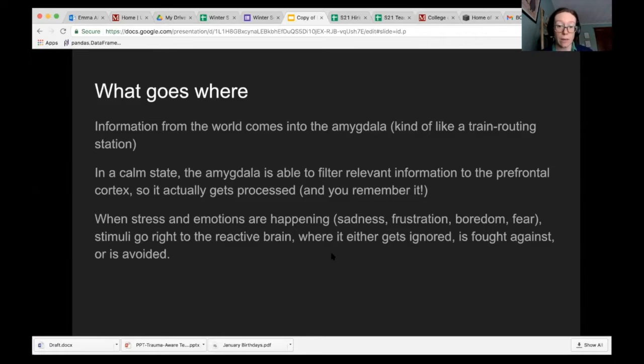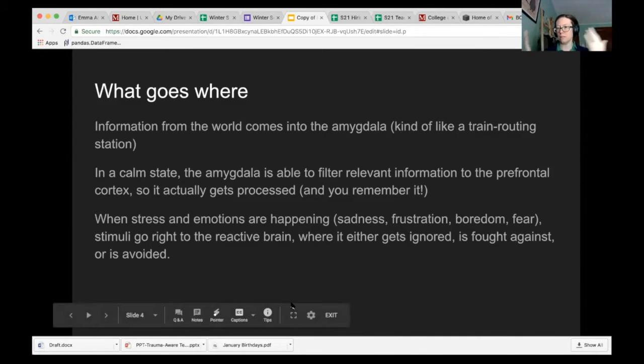When stress is going on and you've got all these emotions happening, maybe like sadness or frustration, boredom, fear, anxiety, those stimuli, all the stuff that's happening in the world, is going to go right to the reactive brain, where it's either going to get ignored or fought against or avoided. So that looks like spacing out or sort of being combative. Like sometimes when you learn something new in class and you're like, well, that's not true, or that doesn't make any sense. Why doesn't that make any sense? And we have these kind of ways of interacting with it.